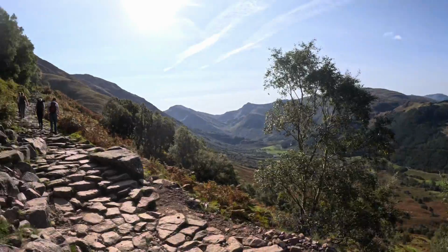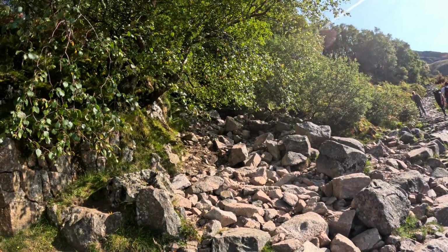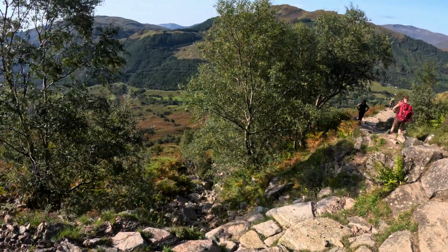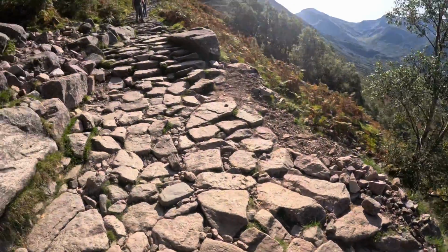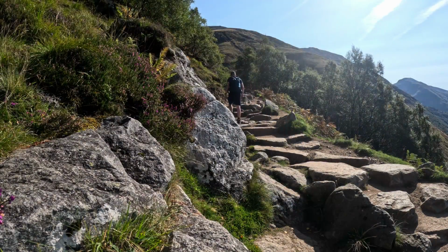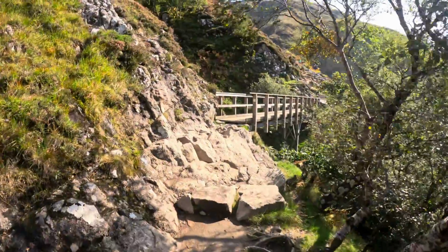So this here is usually a waterfall. Because of the recent heat and hot weather we've had, it's currently dried up at the minute. Okay, so we're just coming up to the bridge, which I'll show you now. It's just here.